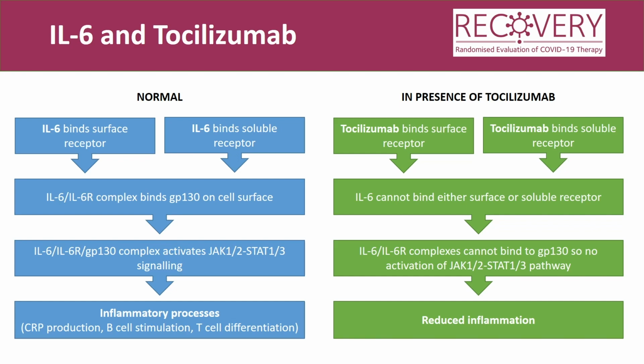Interleukin-6 is released during inflammation into the bloodstream, and it's a messenger that travels around the body and can bind either to its receptor on the surface of other cells, or it can bind its receptor in the bloodstream, its soluble receptor. But once bound to its receptor, the interleukin-6 and its receptor then binds to a second protein called GP130 on the cell surface, which in turn activates an intracellular pathway called the JAK-STAT pathway, which leads at the bottom of the slide to inflammatory processes such as CRP production and B and T cell stimulation.